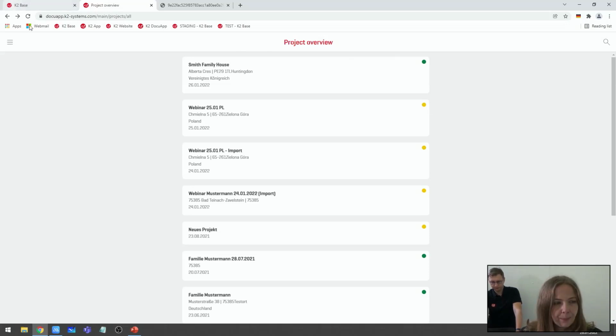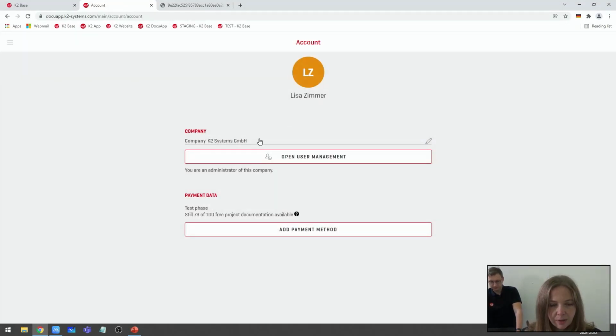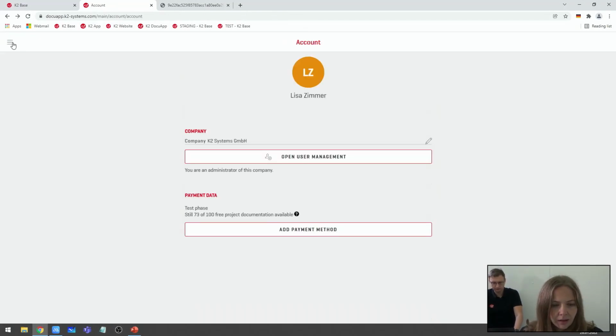And first of all, I show you a little bit around how to basically find your way in the app. We have a main menu on the left side, where you have access to your account settings. For example, your company details, you can edit them here. You can upload your own logo. This logo will appear in your documentation file at the end.